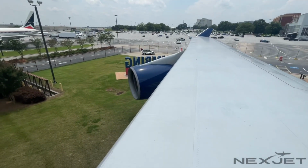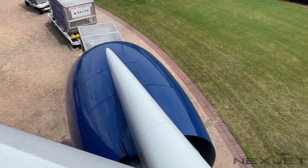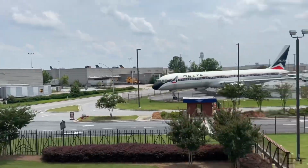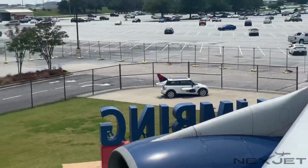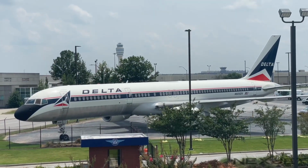As the name suggests, I'm literally standing on the wing of the 747. I got one of the engines down below. From here, you can see that Mini Cooper we saw in the beginning. You can also see Delta Airlines' 757 and the control tower.